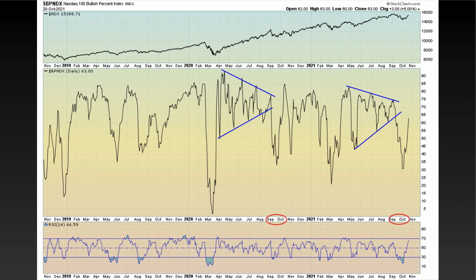What's another red flag? This looks like it's playing out exactly how it did last year, and we've been talking about this for quite some time. We talked about these symmetrical triangles on the BPNDX chart.